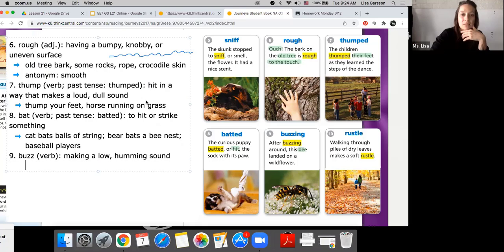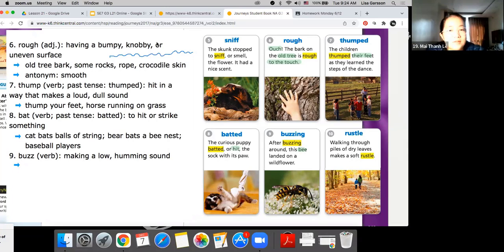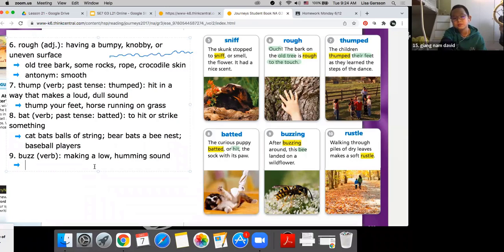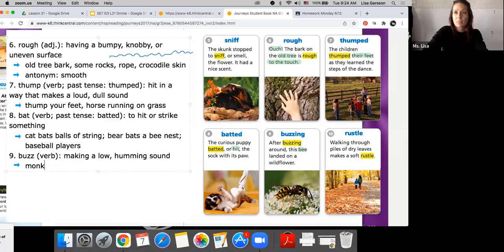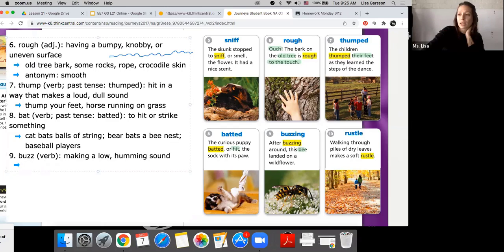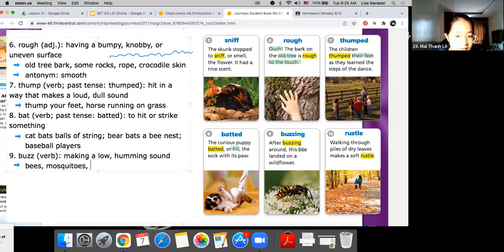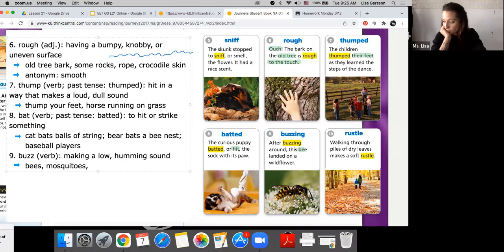So we know that bees buzz. Does anything else buzz? Mosquitoes. How do they buzz? A buzz has the zzz sound in it. That's more of a high pitch sound. Okay. So we know that bees buzz. Mosquitoes buzz. What else buzzes? Hummingbirds.